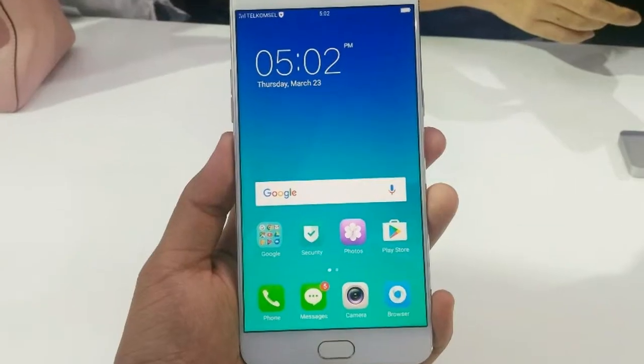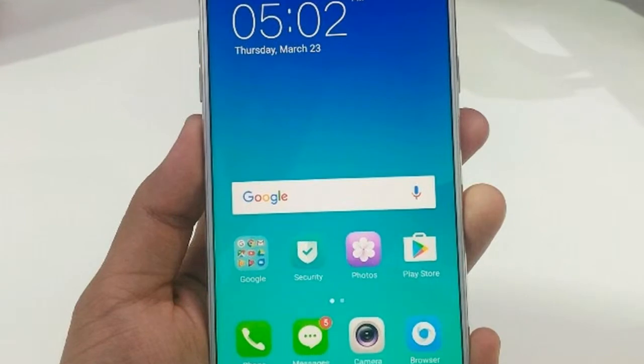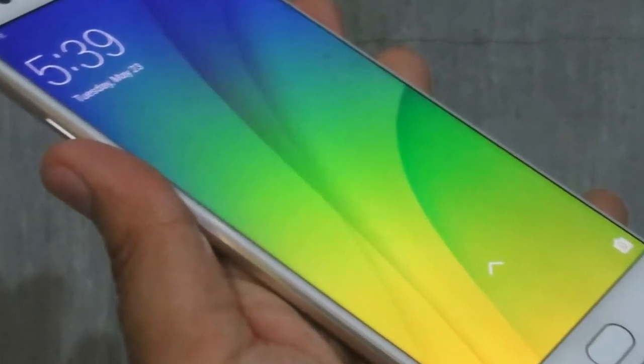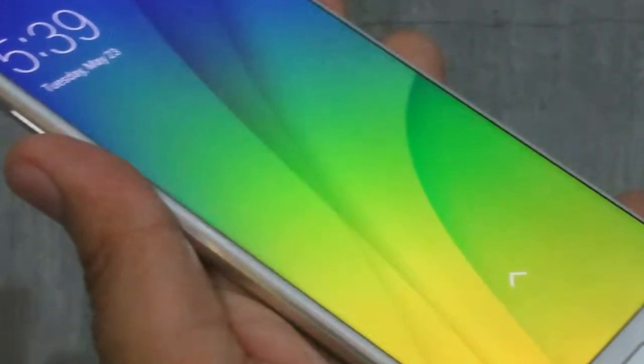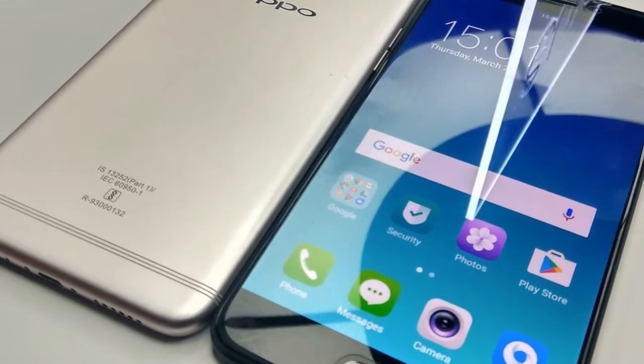Maximum multimedia. Different from F1 Plus and F1S, which have a 5.5-inch screen, Oppo F3 Plus carries a 6-inch screen. Obviously, this larger screen will be more enjoyable to use to watch, game, or browse.